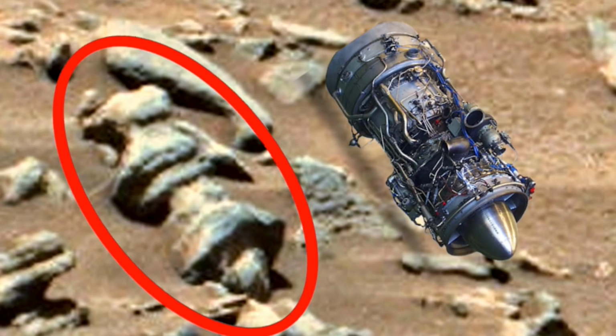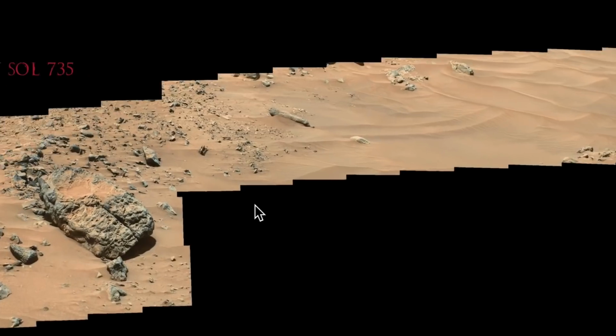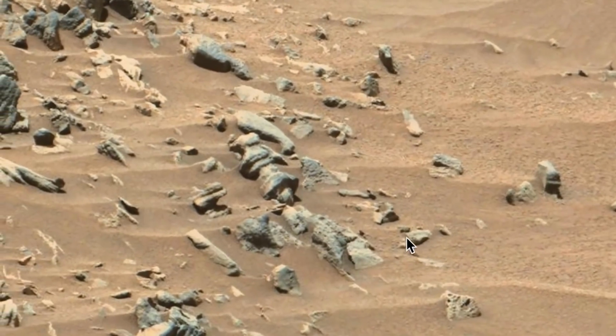Now let me show you where I found it. Here is the full photo of Sol 735 on Gigapan. Now there's several objects we're going to look at. We're going to look at the engine in this area, the pillar in this area, and a face in this area. Now let's zoom in. We're zooming in. And right in here is the engine.